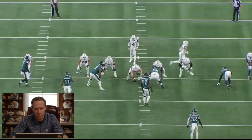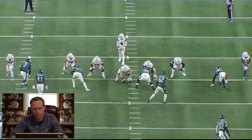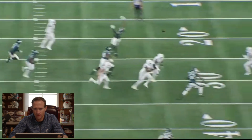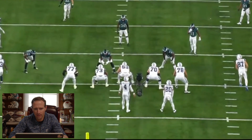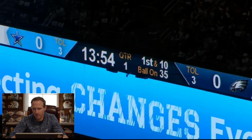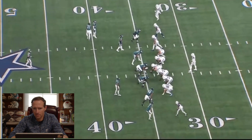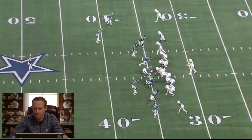Hey, let's spread them out. Let's throw different personnel groups at them. Let's throw different formations at them. Let's just make them have to really think and adjust. And also, from an offensive coordinator's perspective, let's try to see exactly how they're going to play us in different situations.